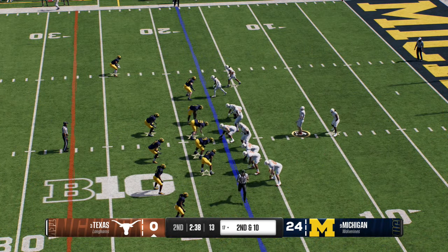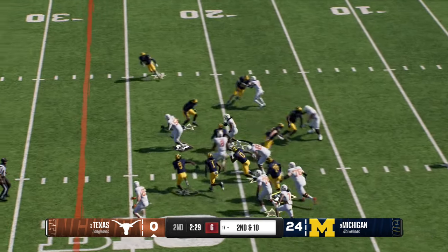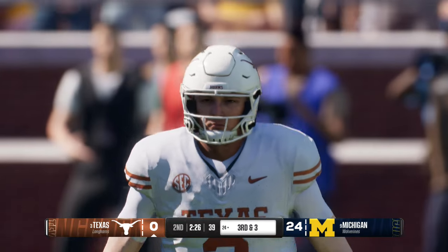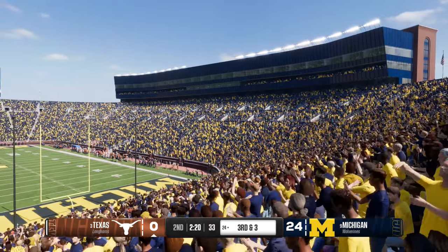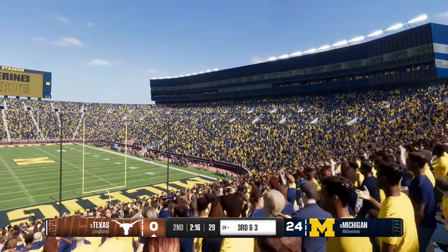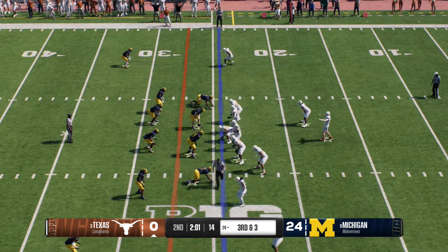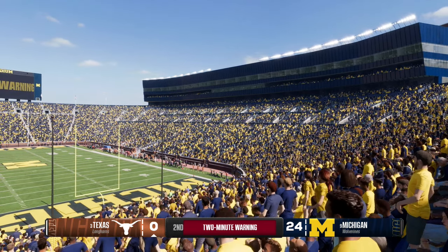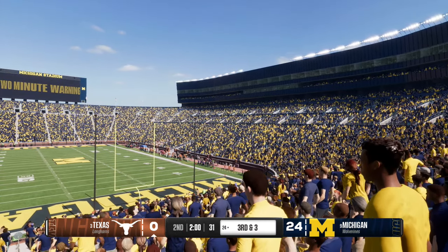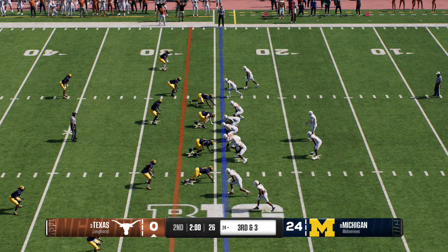Behind the quarterback, aligned to the pistol. Gives it to the back. They stop him right at the 24. Third down here. Time for perhaps one more play before the two-minute warning. They've punted four times already, on the verge of a fifth. They can't convert this third down.